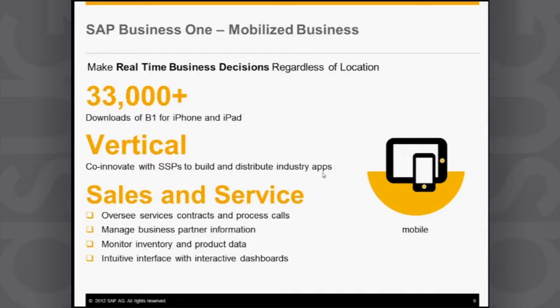And of course, fundamentally, sales and service. These are the customer-facing aspects of running a business. The Business One applications give you the ability to manage your business where it happens, at the customer's site. You can oversee service contracts and you can process calls. You can see what a customer's orders are. You can process a customer order on the road. You can view your stock levels, a whole range of different things. And of course, you can access reports and you can monitor your day-to-day operations via dashboards.